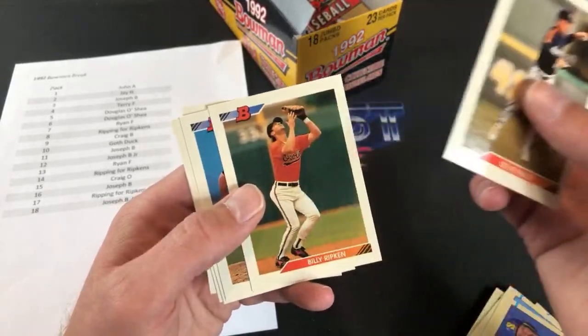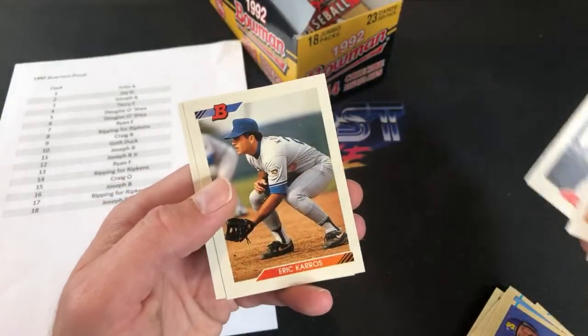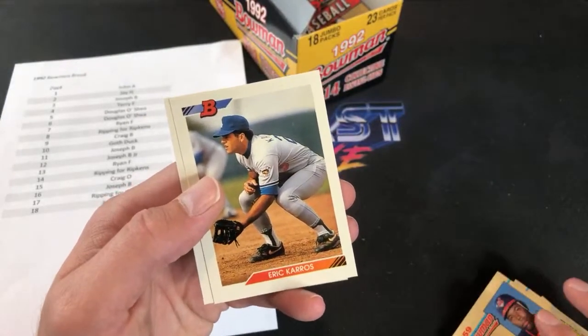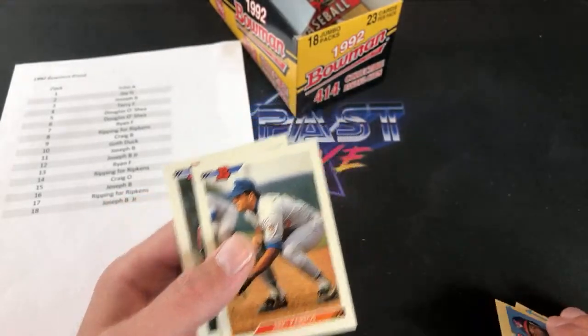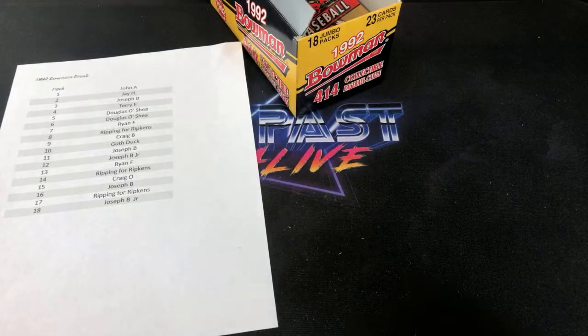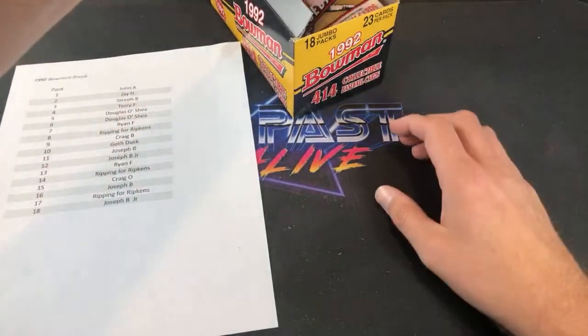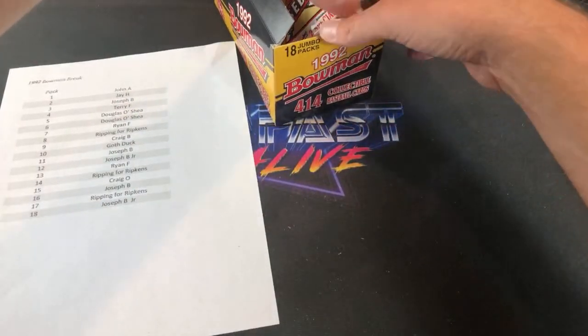It's pretty crazy. Steve Finley. Old F-Face Ripken. Eric Karras, that was a hot one back in 92 as well. That's a second year card for him. And Gene Larkin. So not a bad pack at all, Ryan, after your first one. Pedro, second year card. And we move on to Ripping for Ripkins, his first pack in the break here. Pack number 8. Sticking together here.